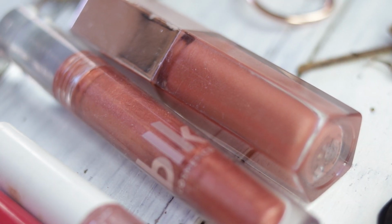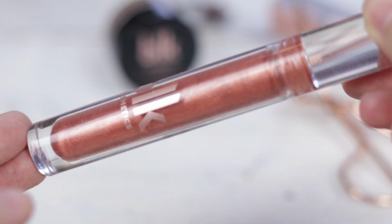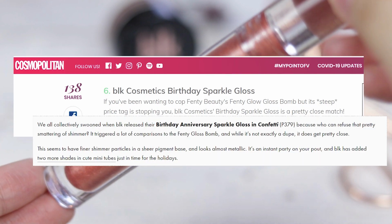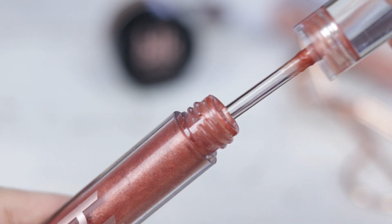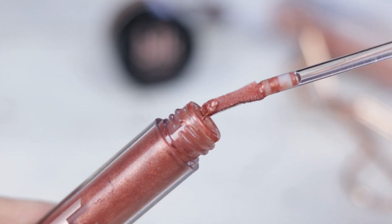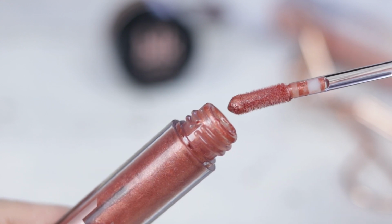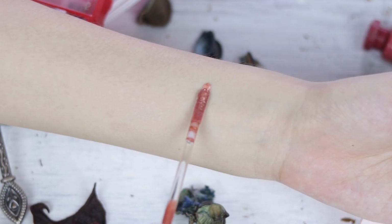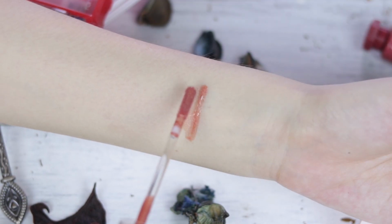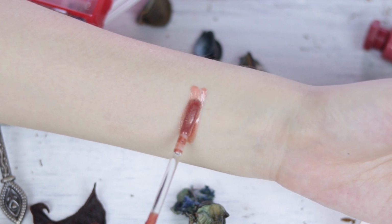If you're looking for a cheaper alternative for the Fenty Beauty Gloss Balm, then BLK's Birthday Gloss is a close one. Recommended by Cosmo, Beauty Manila, Project Vanity, and so many more, the Birthday Gloss showcases a deep, coral shade almost similar to Fenty's Rose Nude, and also comes with finer shimmer particles. The doe foot applicator has a flower shape and is very bendy compared to the Fenty one, and the formula is a lot more watered down and has a more noticeable color on the lips upon application.